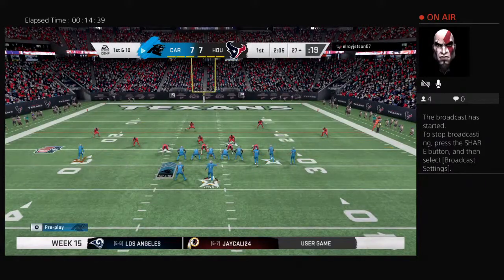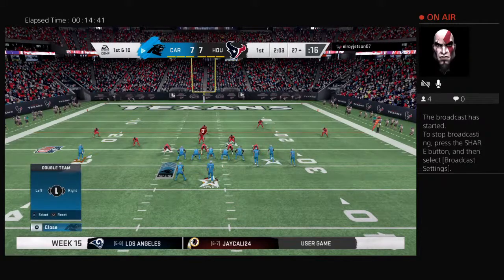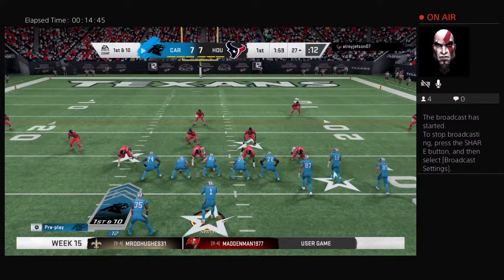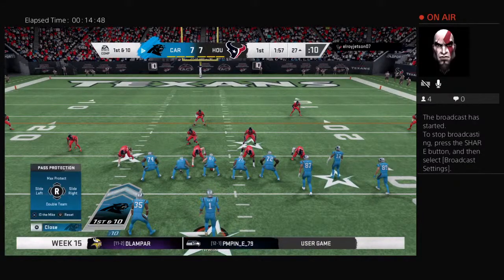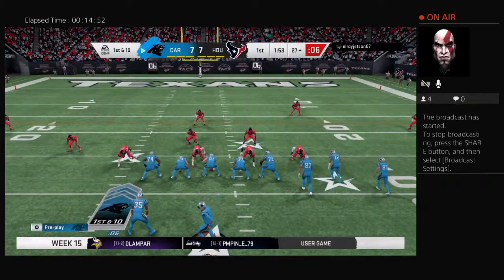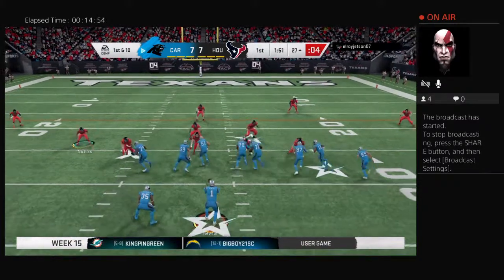Check it back, check it back. Check 15, check 15. Check safety, check safety. Rush in, rush in. Tight dog, tight dog, tight dog.